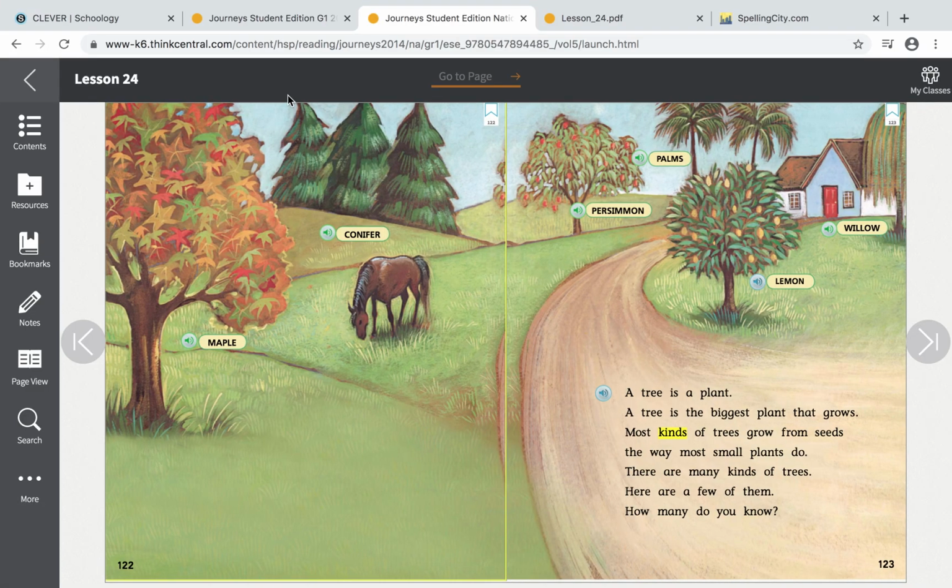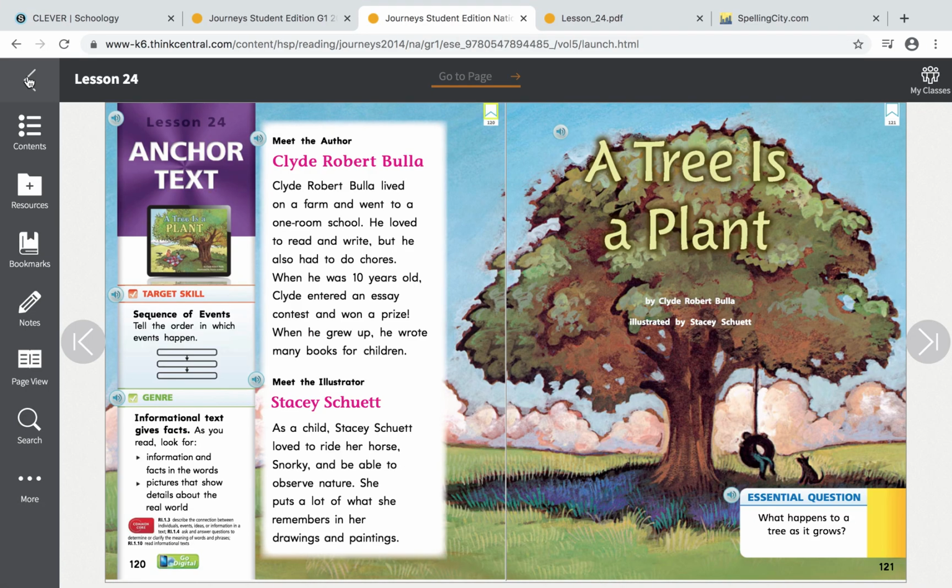Okay, so now we are going to work on lesson 24, and this story is called A Tree is a Plant. Now this week our target skill is sequence of events, and that is whenever we want to tell the order in which things happen. Like what happened first, what happened next, what happened then. Those are words that you're going to look for. First, next, then, last, finally. Those are all sequence of events words.